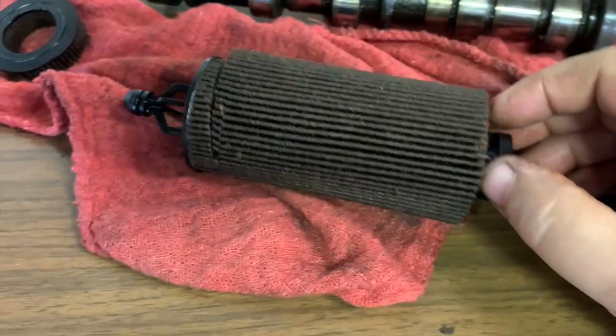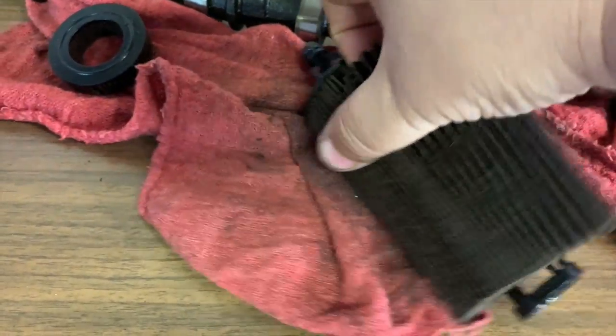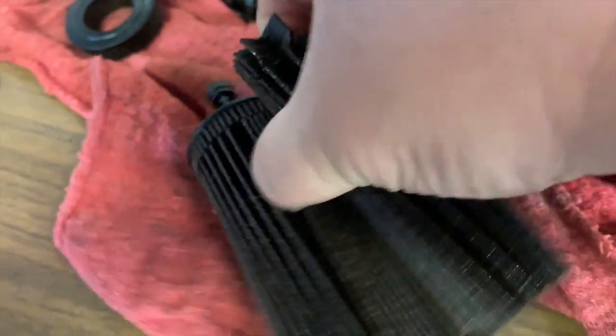Okay, what I've done here is cut apart the oil filter that came from this engine. Some metal, not as bad as others I've seen. This engine, I happen to know, was ticking for quite some time. That is some metal.